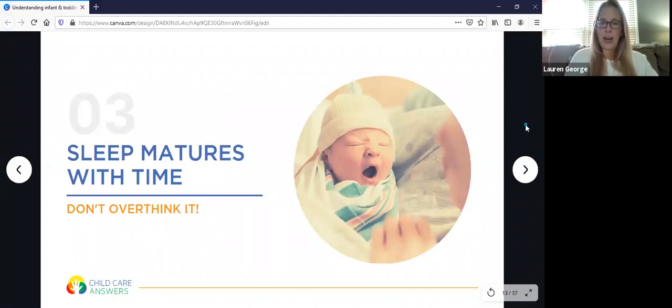An additional fact on sleep is really looking at how sleep matures with time. And so don't overthink it. Babies are learning a lot of skills, sleep being one of them. When a baby is born, their brain is at 25% of their adult capacity. And by age 1, it's at 75% of their adult capacity. So there is so much growth and learning that happens in that first year of life. And because of that, sleep gets disturbed a lot.